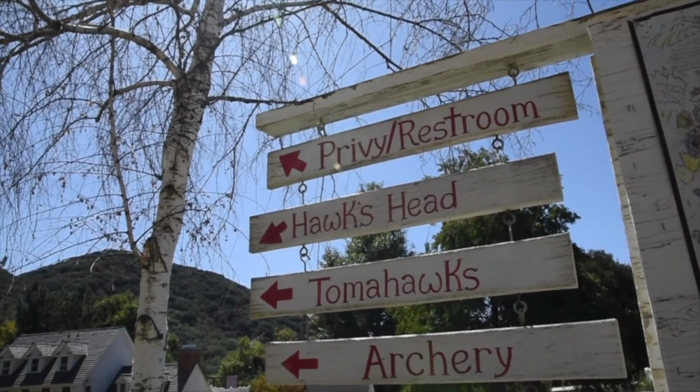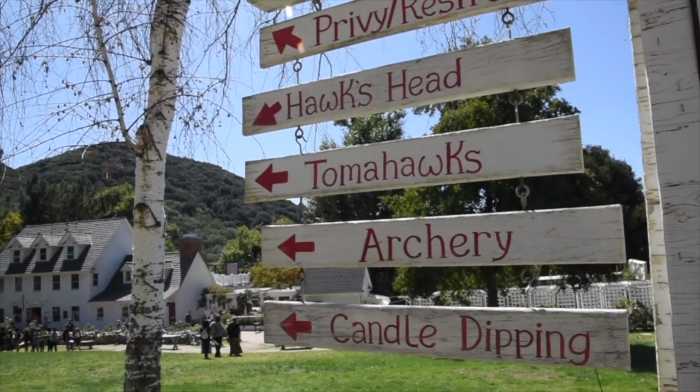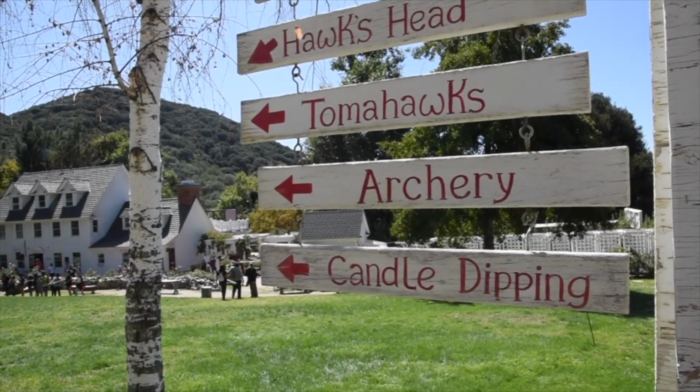Riley's Farm is actually still a working farm to this day. They have apples, they have lots of activities for kids to come and experience the different periods of the past and basically learn about how this all started. They have Hawkshead, which is a really nice restaurant over here. We're gonna show you in just a little bit. Archery, candle dipping, pretty much everything you can do for kids. In fact, you can hear them in the background right now. They're running all over the place and having a great time.